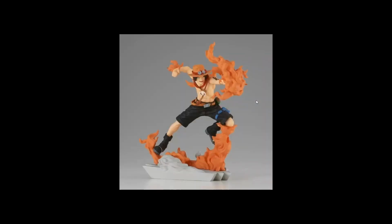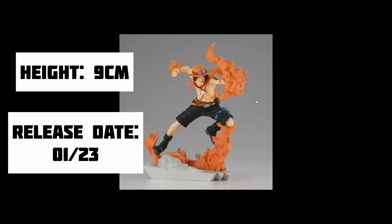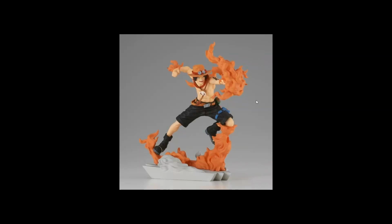Next, we have a new series, a pair of figures, and this is called One Piece Senkou Zekkei, Portgas D. Ace figure. His height is 9 cm and the release date is January 2023 next year. This is going to be paired up with Yamato, which we will see later. And I think from the height that I mentioned, he is going to be very, very small.